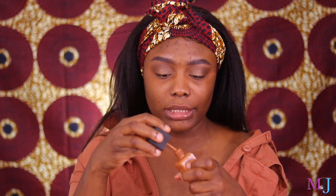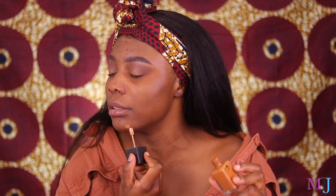I kind of want to color correct a little bit. I'll be using the Black Radiance foundation. I'm just going to apply this on my dark spots because I've got lots of them, as you can see. It's beautiful. It's zazzy, you know, it's zazzy. All right, there we go.